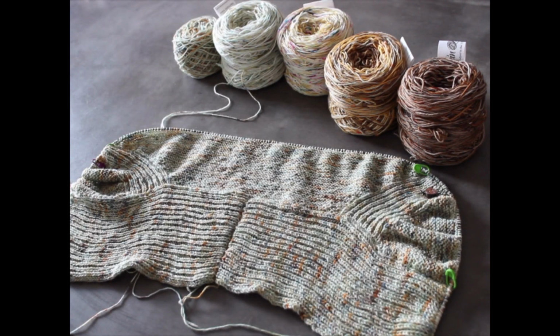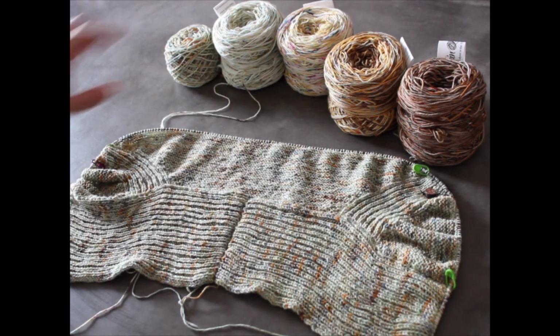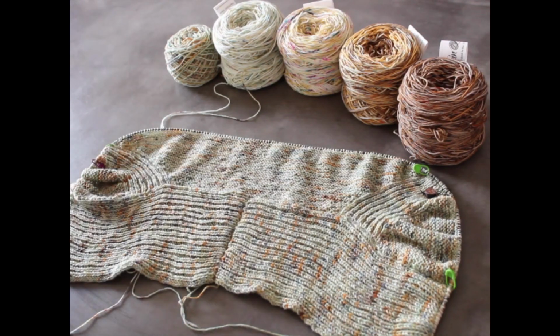Okay, but I said I was working on another brioche project, so let's take a close-up of that and continue after that. And I have a new project on the needles. This is also a fade design, so you can see the colors that I'm going to use.